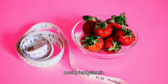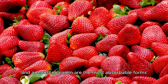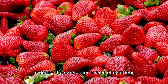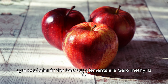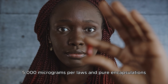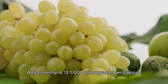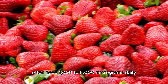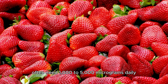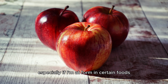Methylcobalamin and adenosylcobalamin are the most absorbable forms, avoiding the conversion issues of synthetic cyanocobalamin. The best supplements are Garden of Life methyl B12, 5,000 micrograms per lozenge, and Pure Encapsulations adenosyl/methyl B12, 1,000 micrograms per capsule. Diabetics with absorption issues often need 1,000 to 5,000 micrograms daily, especially if on metformin.